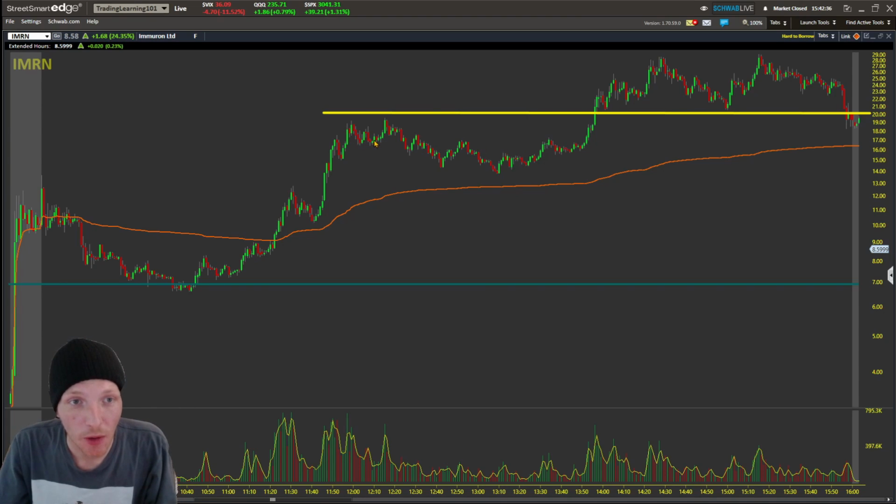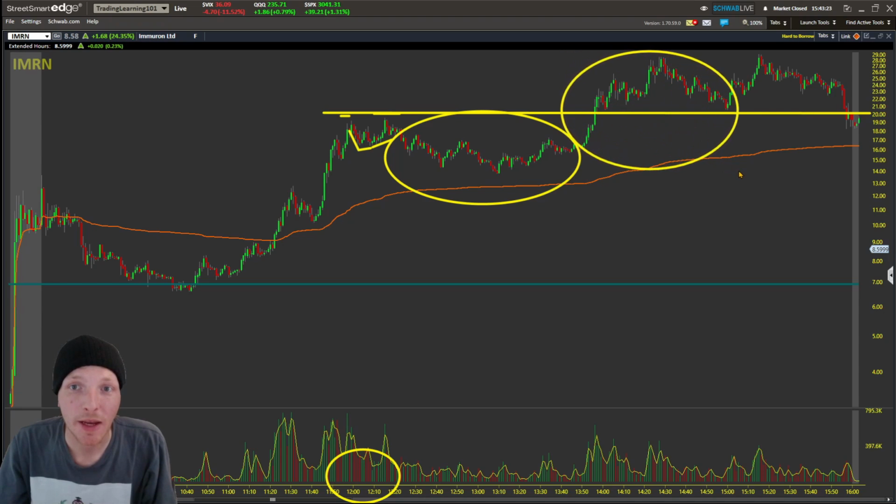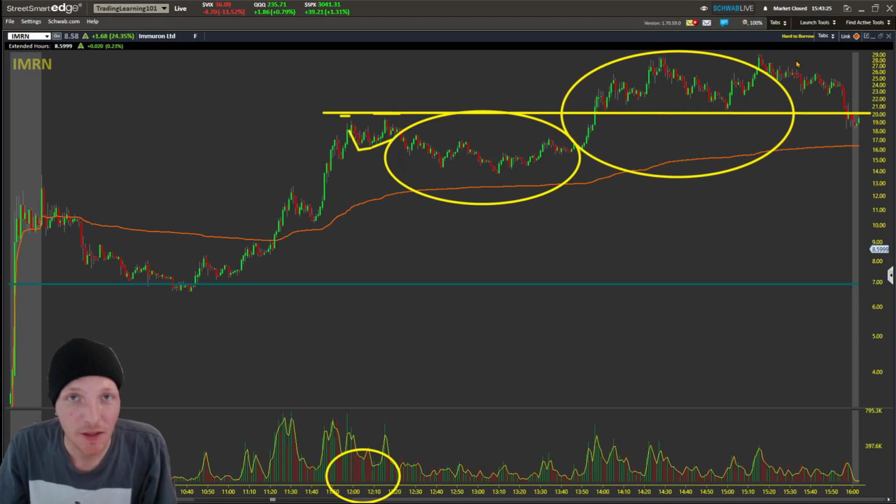And you could see too, right here, it double topped right at $20. Even if it has that rounding bottom, it didn't push through it because you also have to think of the time also. Right down here, this was trying to break up for new high of day at around noon. That's about the time everybody goes to lunch. So what happens? IMRN pulls back and consolidates all of lunch hours. And then right at around 2 p.m., the last 2 hours of the day, she starts to come right back and she pushes up even higher and makes new highs on the day.